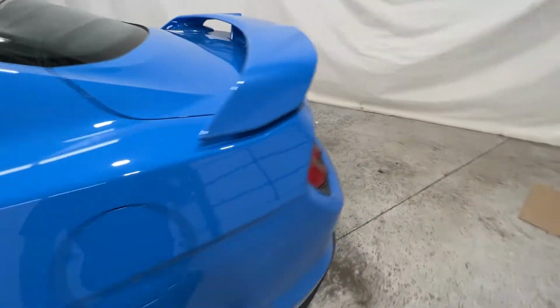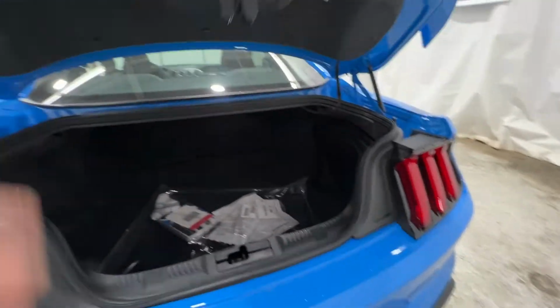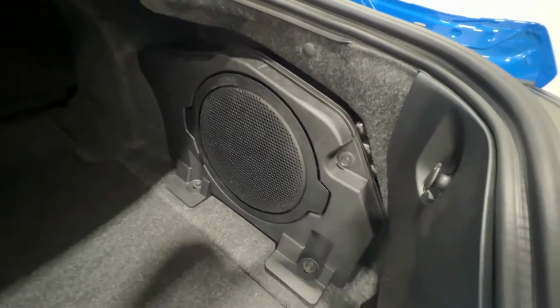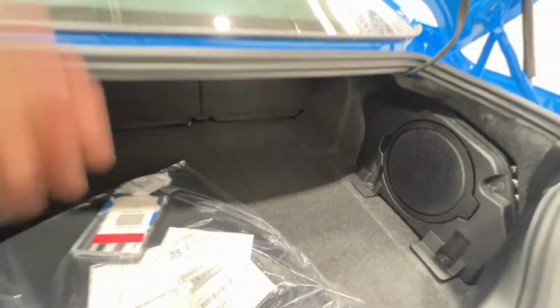But moving around to the trunk area, Mustang actually does have quite a large trunk. We do have the floor mats right here. We do have the subwoofer for the Bang & Olufsen premium audio system right there, so we get an external subwoofer as well.